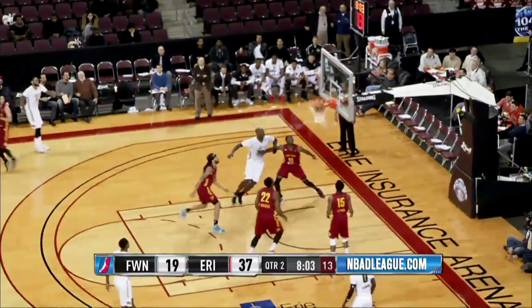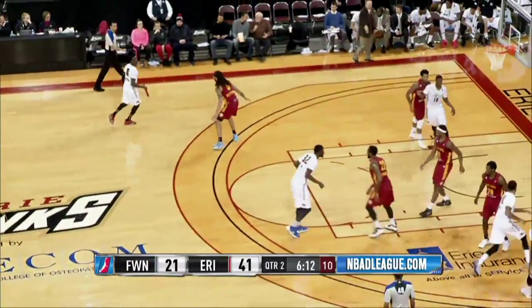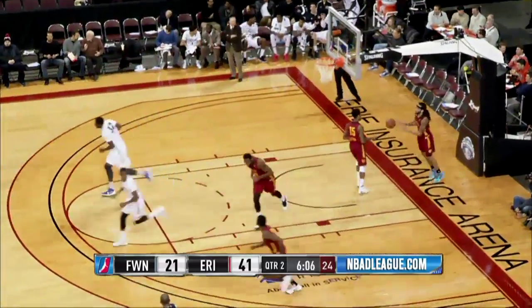Marble left side, 21-footer hits. And clock as far as getting it across midcourt. Kabongo left side to Marble, left baseline, 14-footer hits. 10 points for Devyn Marble here in the first half.